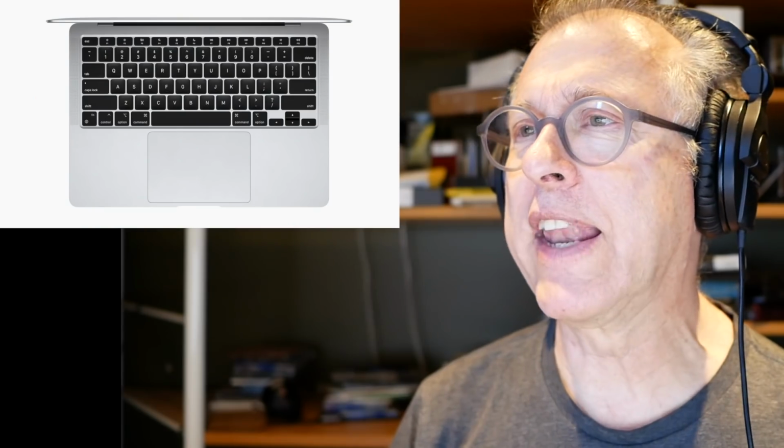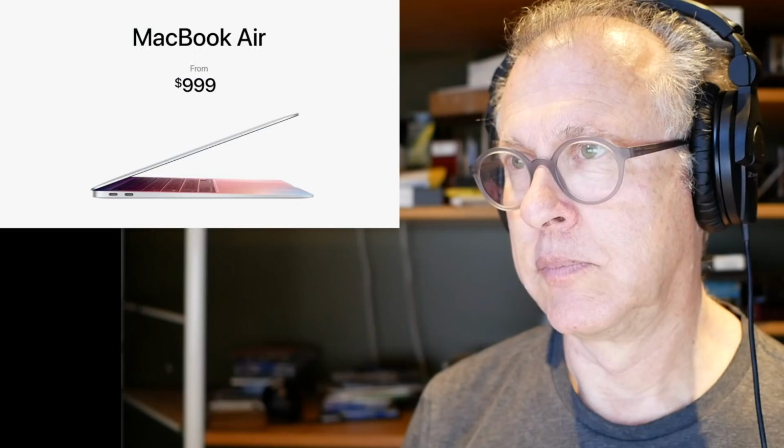Okay. So this is what we were looking for. Oh, look at that. F keys on the MacBook Air. Now we need to know what the price is. So I'm impressed. This is exactly what was expected. So they haven't changed the price. $999 US, $899 for education.